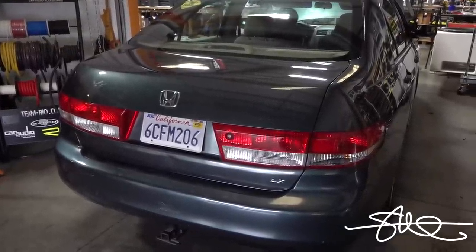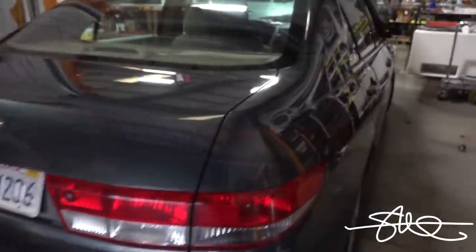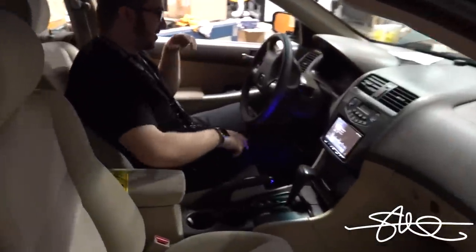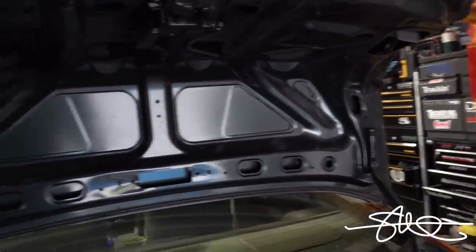Oh man, we gotta fix that right now. All right, turn it down, bud. Yeah, we're gonna have to do something about that rattling back here, bud. It's hitting pretty hard, huh? Yep. Damn. Yeah, it's pretty bare bones back here. It's gotta be what's making all that noise.